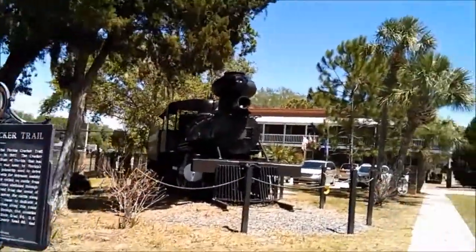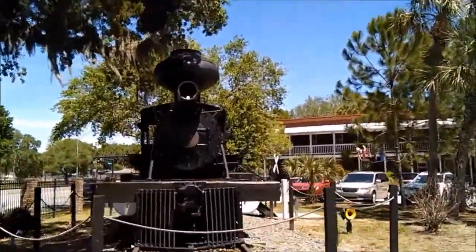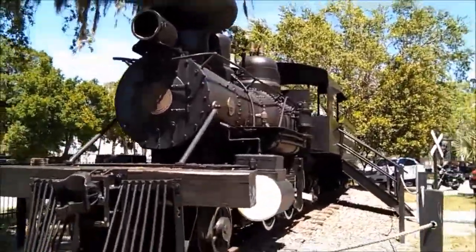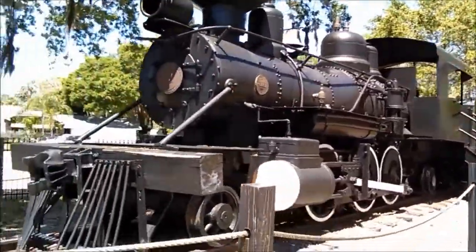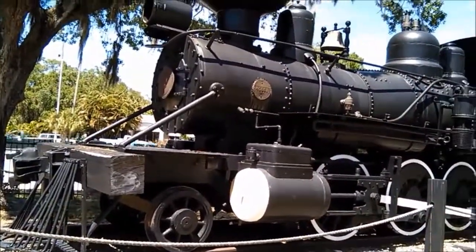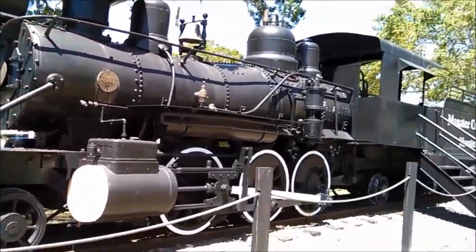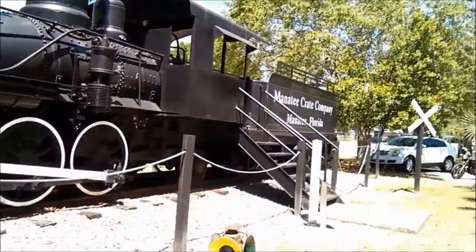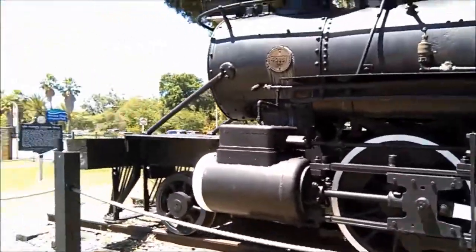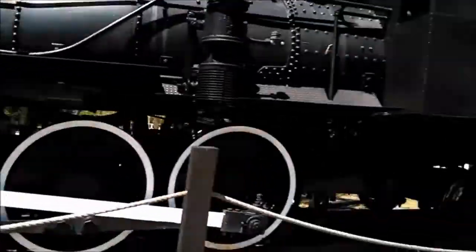Not that sign, but this awesome train. It has a little sign on it that says 1913. Kind of one of those cool old steam trains. I don't think it's working, but it's in pretty decent condition for something that's over 100 years old. I don't really have any specifics on it other than it's part of the Manatee Village Historical Park. They should have named it either Manatee Village Park or Manatee Village Historical Park, but that's okay.